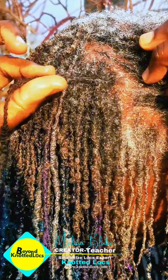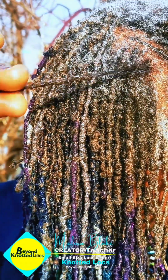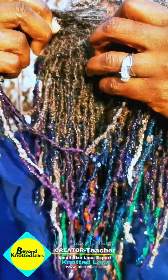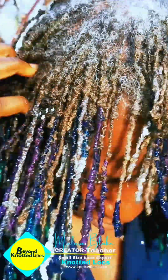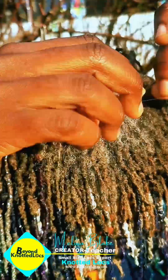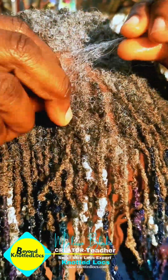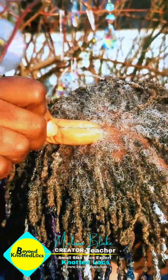I share with you my experience for you to understand that knotted locks is a continual understanding, a continual growing of knowledge, understanding how your hair works. And for me, 6 years down the line, this is what my African texture hair in small size locks looks like and translates as.